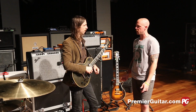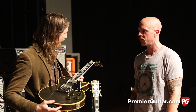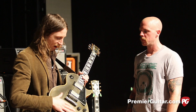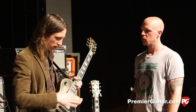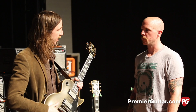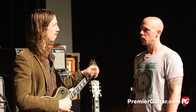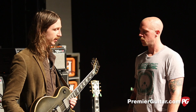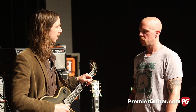I know that you were a big fan of the '57 Custom reissues. So those ones are just resting right now? Yeah, I love those. I don't know if it's the maple top on this or what it is, but this one actually sounds better, whereas that's all one slab body mahogany. This one just happens to have a little more top end, probably from the maple, but it's a little lighter too, and just feels more comfortable playing live.